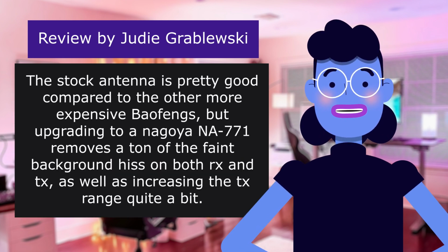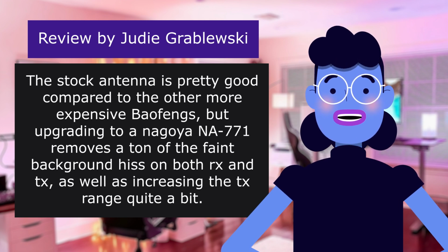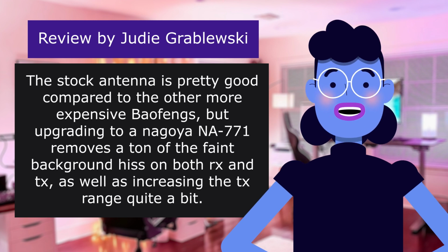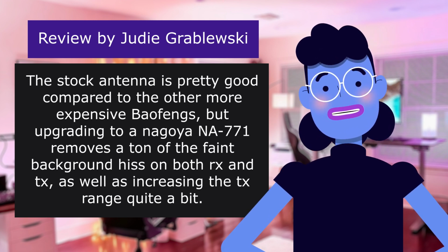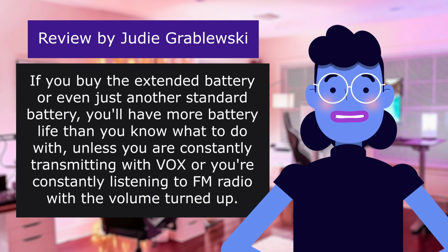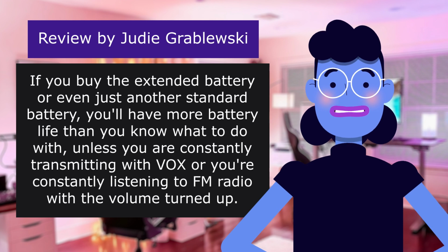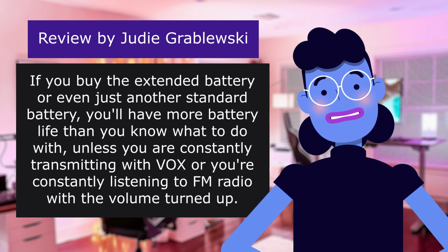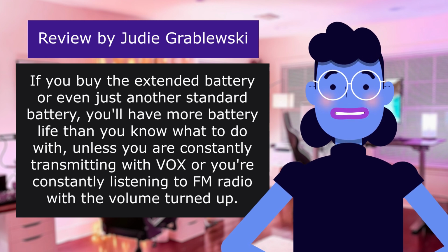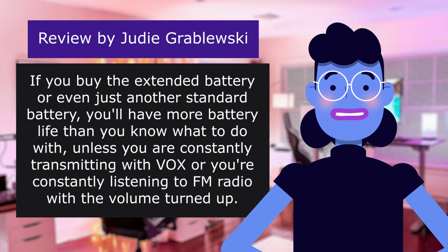The stock antenna is pretty good compared to the other more expensive Baofengs, but upgrading to a Nagoya NA-771 removes a ton of the faint background hiss on both RX and TX, as well as increasing the TX range quite a bit. If you buy the extended battery or even just another standard battery, you will have more battery life than you know what to do with, unless you are constantly transmitting with VOX, or you're constantly listening to FM radio with the volume turned up.